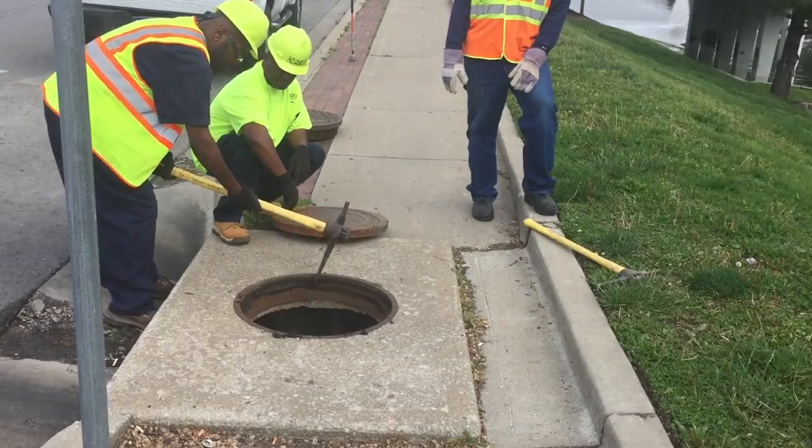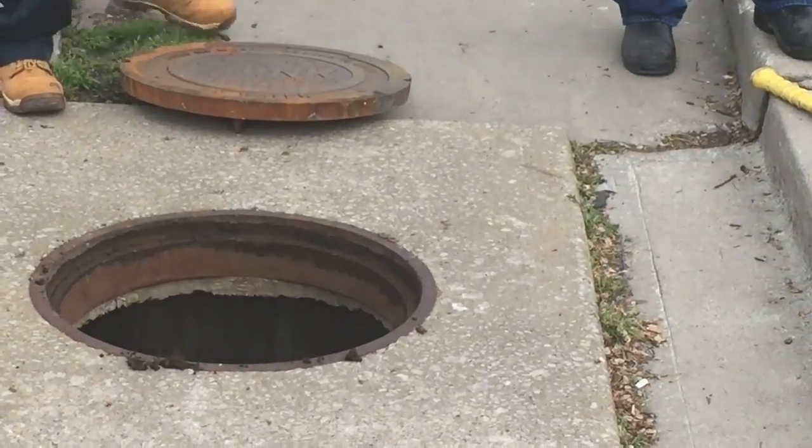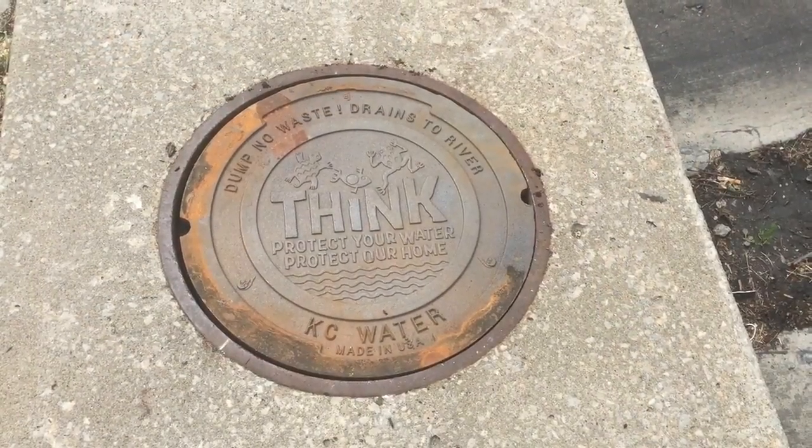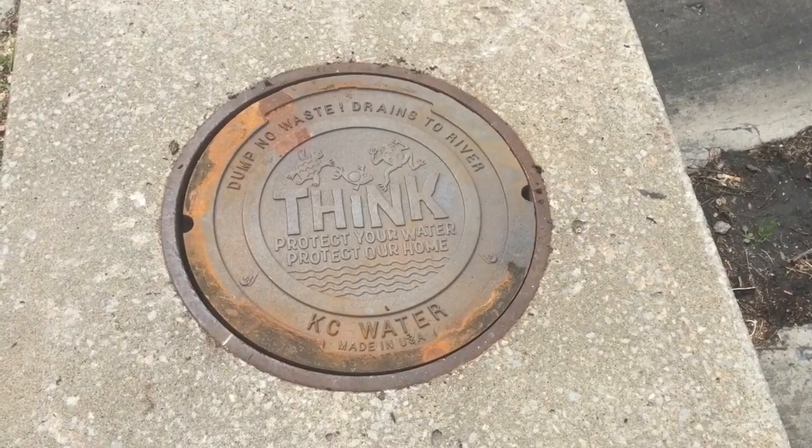The new covers will be placed in strategic locations throughout Kansas City, north and south of the river. Remember, dump no waste, drains lead to the river.